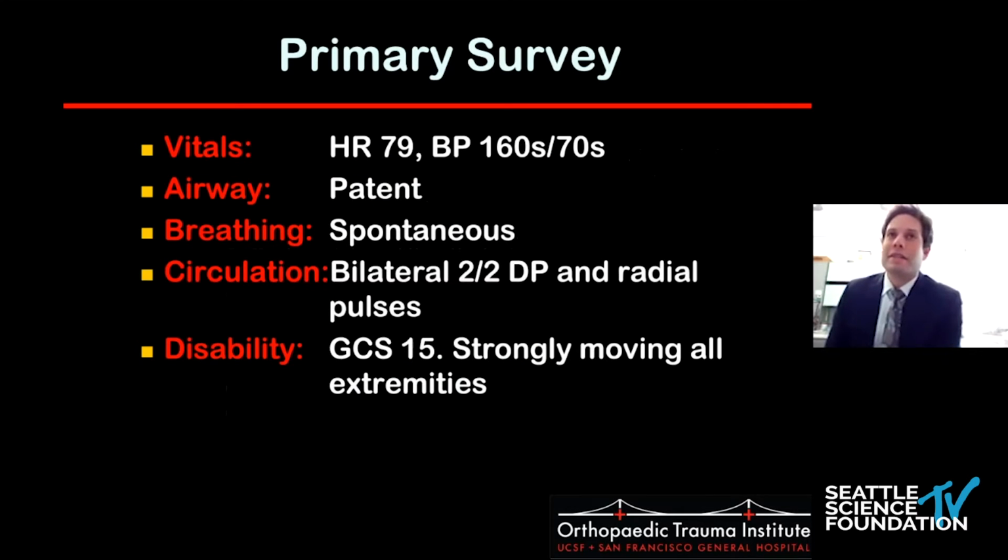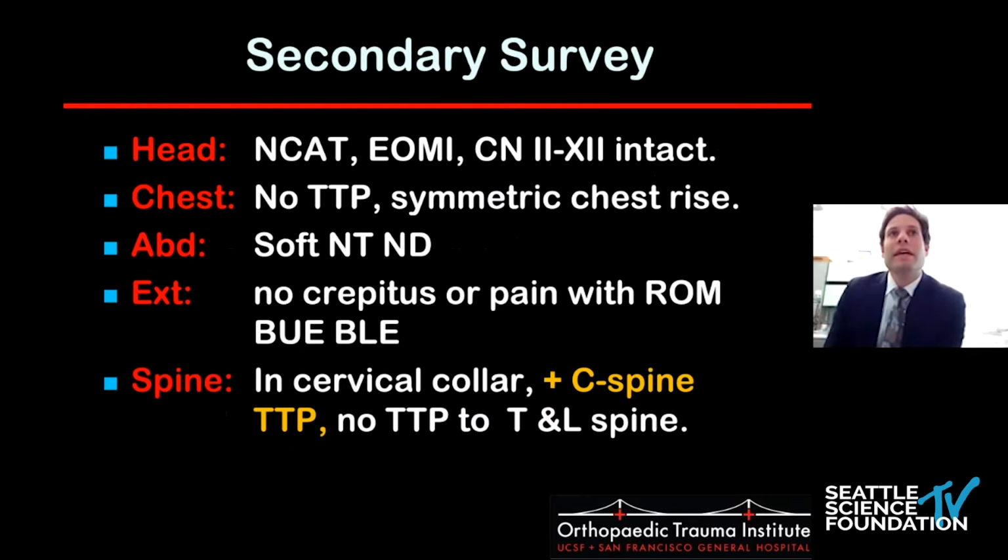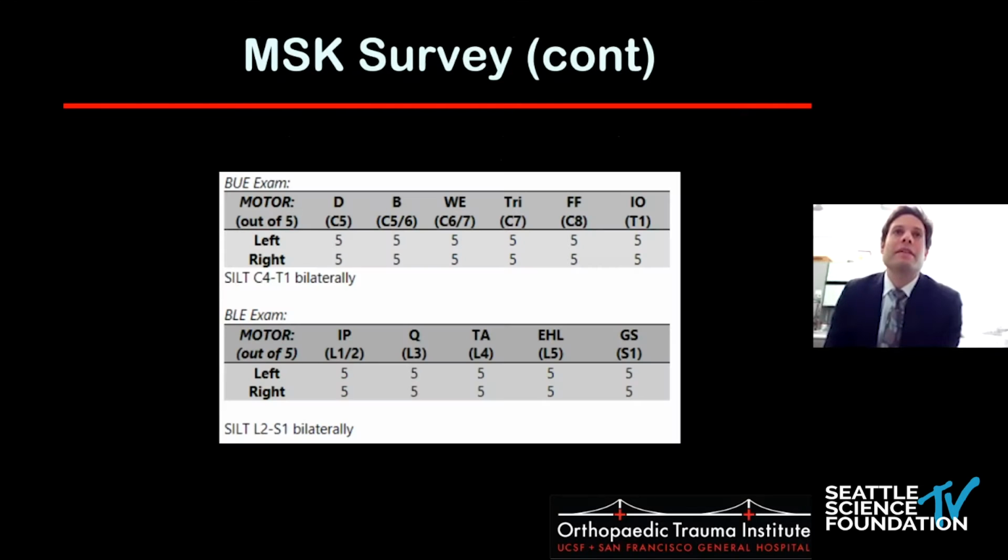On her presentation, her heart rate was 79. Her blood pressure was a little hypertensive. Her primary survey was unremarkable. And in terms of her secondary survey, her head, chest, abdominal exam was normal. Her extremities had no evidence of extremity injury. In terms of her cervical spine, she was in a collar, but on examination, she had C-spine tenderness when she was log-rolled, otherwise no injury to her thoracic and lumbar spine.